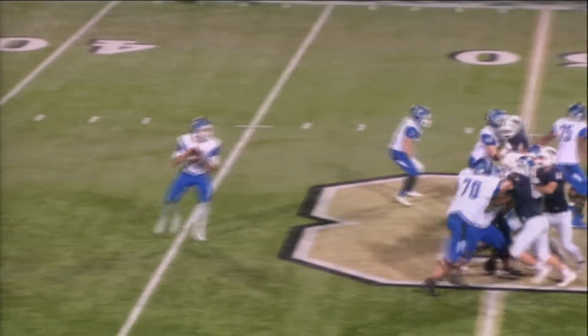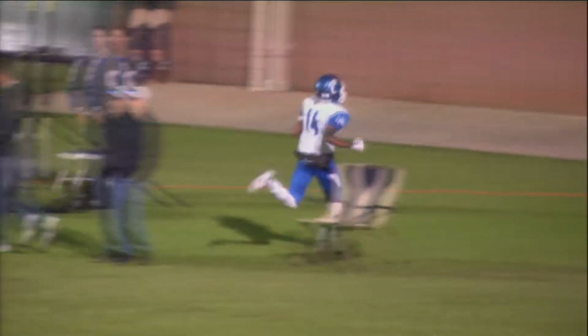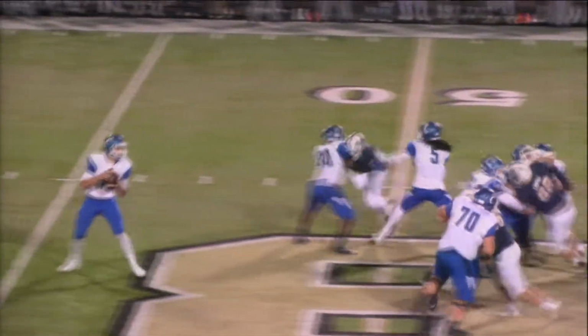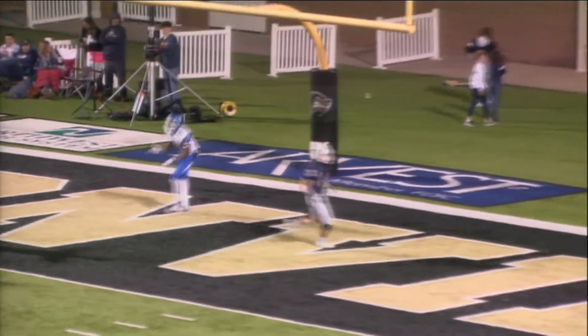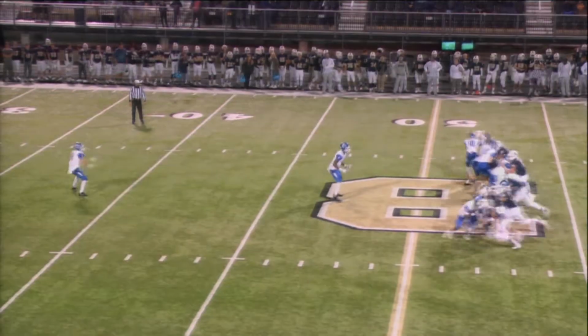Rhea will throw. Looks for Brennan Clark. There's the flag. Rhea throwing for Nick Richmond. Could not hold on to it. Rhea steps in the pocket, looking for Nick Richmond. No flag comes in. It sure looked like interference.